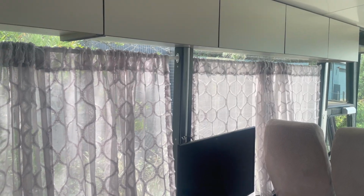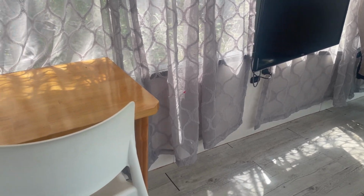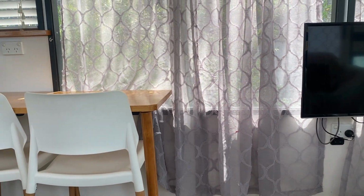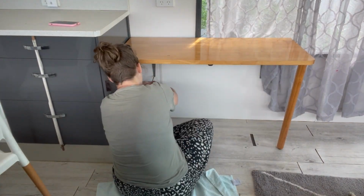I never ended up putting footage up of the curtains with the new length, so that's what they look like. And we need to take out this dining room table and replace it with a desk for Luke to work from home. Taking out the desk was a bit of a pain because there were about 10 screws just on that one side that I'm working on now, and then a few more on the other corner.